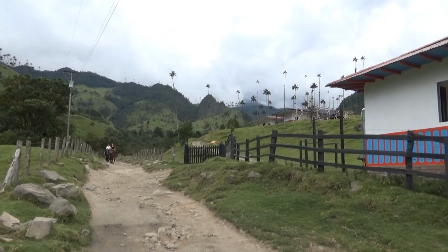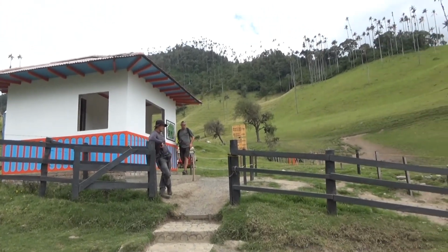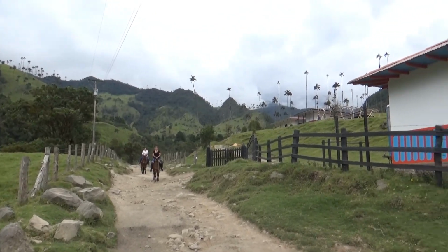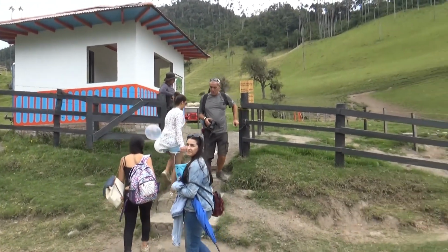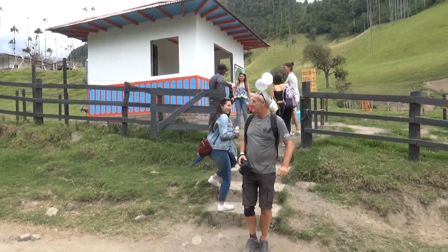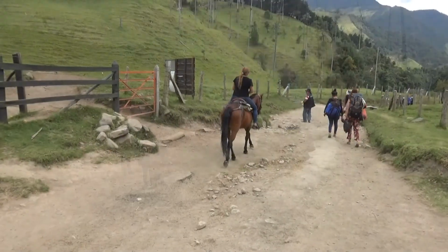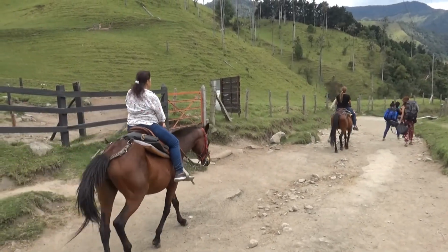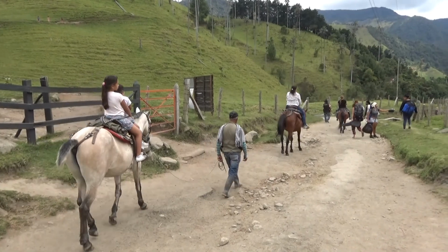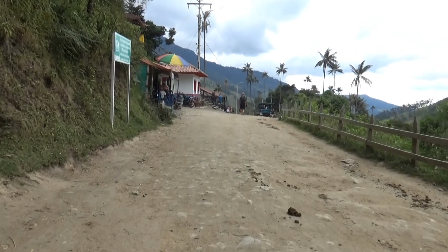Okay, so we're nearly at the end. This is where you go up from this side. We've just got to walk back down to the village. There's people that have been up and down the trails on ponies. Look, they're coming back down. Some people still going up. Hola! We've just got to walk back down to the village now. Oh, shattered.